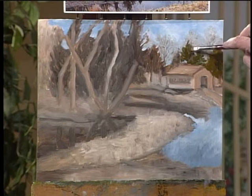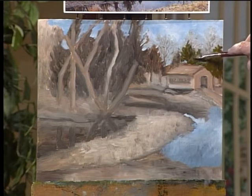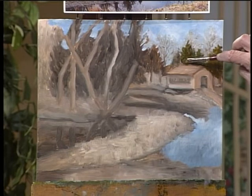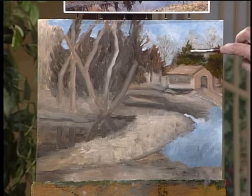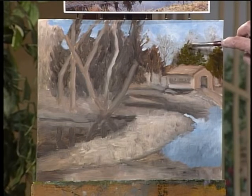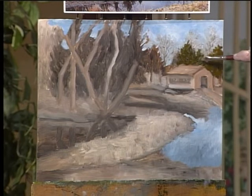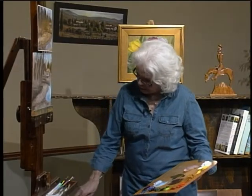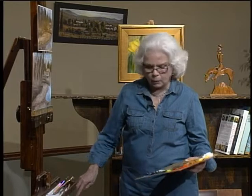It was so funny. I drove all the way up to the zoo. I thought I'd paint in the zoo. And I come out and I see this little scene in the parking lot. And I decided to paint that instead. Oh, well. I think what captured my imagination was the covered bridge.